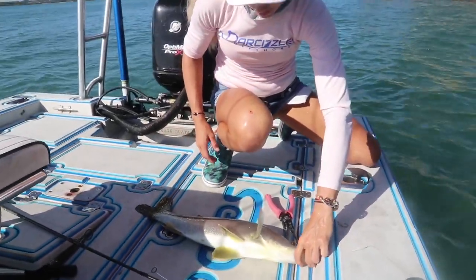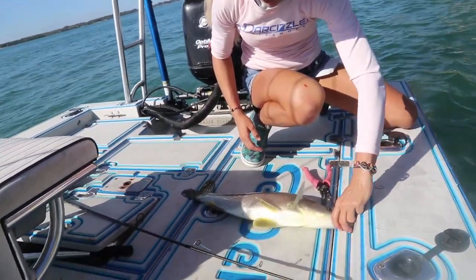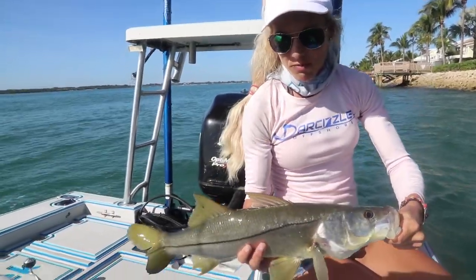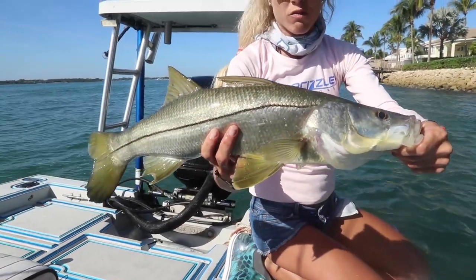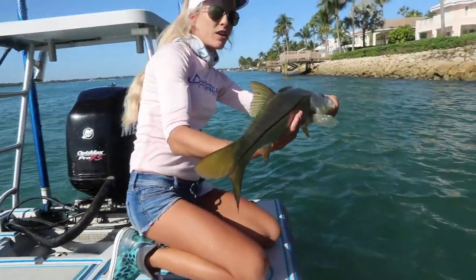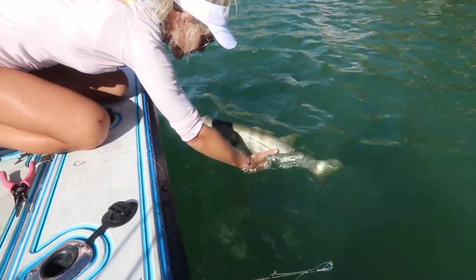Another nice, healthy, fat snook. It's always good to see that, especially in these areas. They're very active, you know, bringing them in real quick. So they're very active, ready to go right back home. Nice to catch another one. So now I'm 3 for 4 on snook.